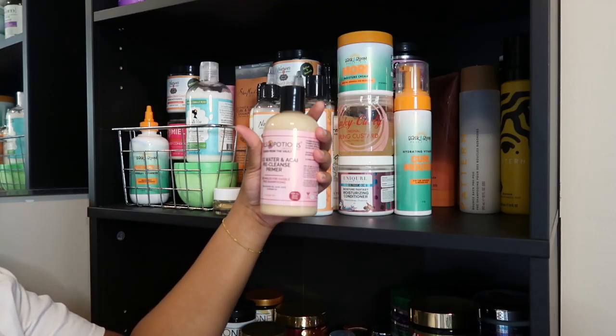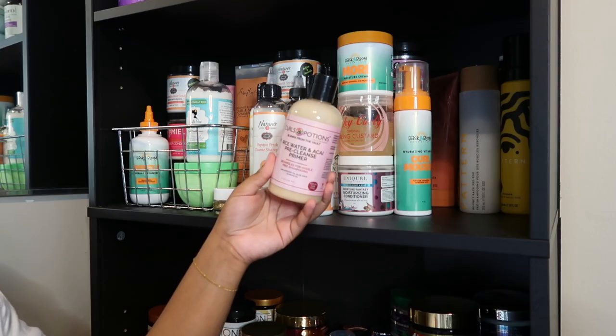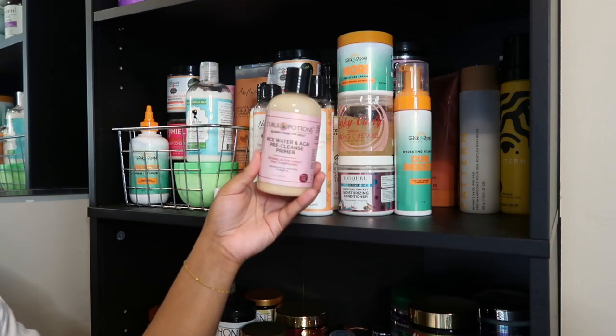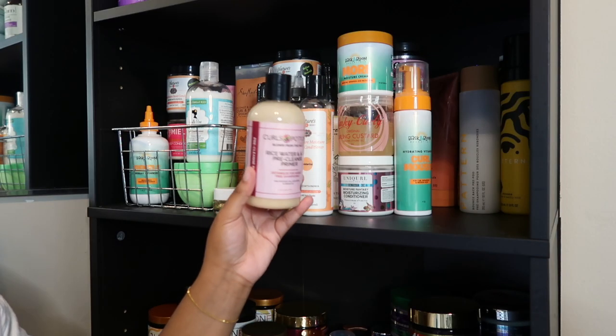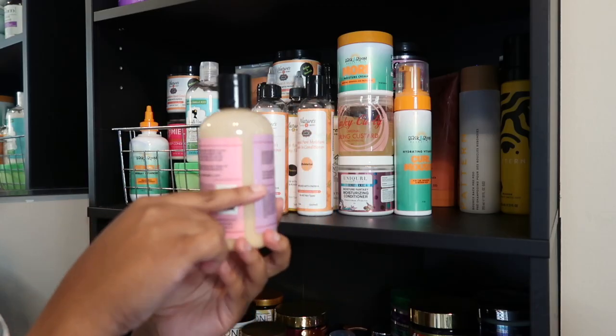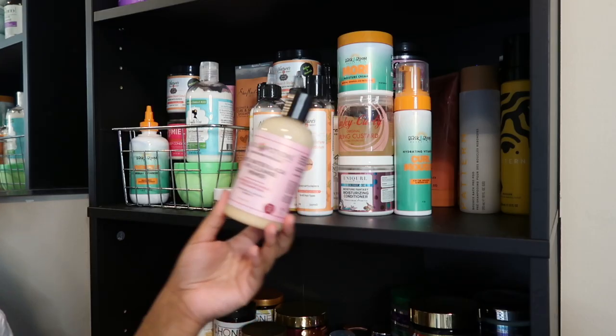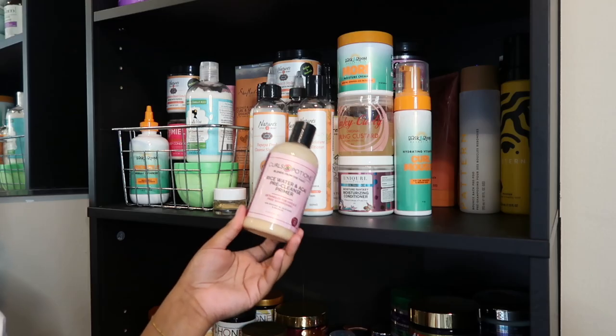Next, I do have one product on my shelf over here from Curls and Potions. This is the Rice Water and Acai Pre-Cleanse Primer. And y'all, I like this so much better as a leave-in conditioner. I think it's about like right here once I use it as a leave-in. I have a couple other products from Curls and Potions, but this is the only one that's open, so that's why it's on my shelf.